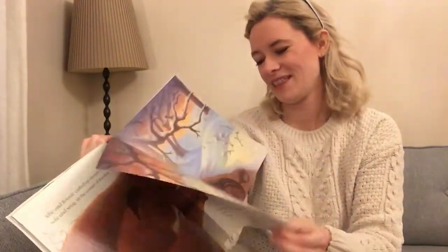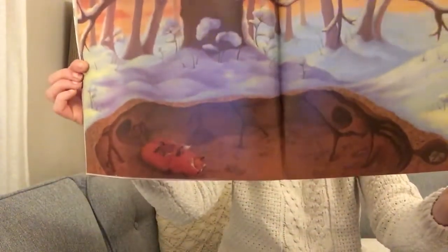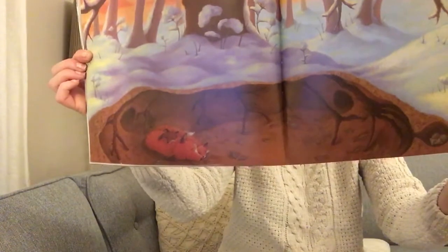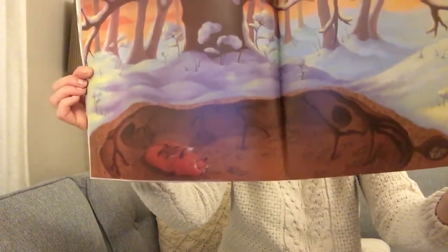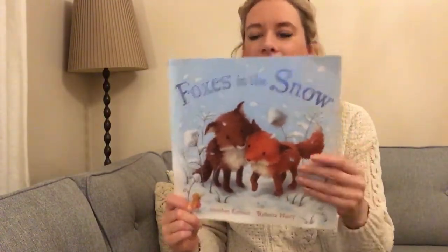Oh, and that's the end. And there they are, look, safe in their den, under the ground, and there's all the new fallen snow. Oh, what a lovely story. So luckily our foxes ended up safe and sound and they found out what snow is, didn't they? So we're going to be finding out about lots of our creatures this week and seeing how we can help them out in the winter time too.